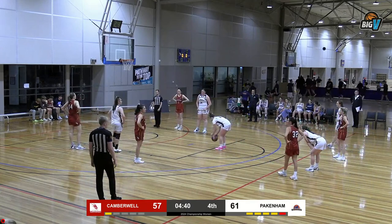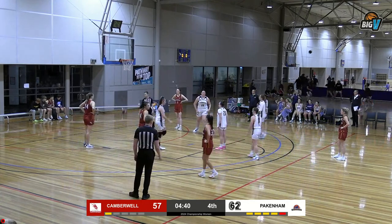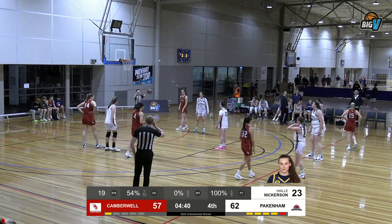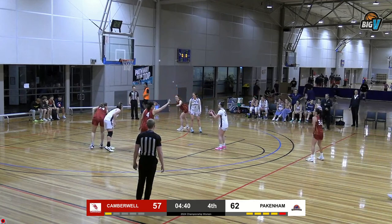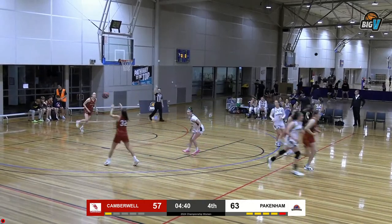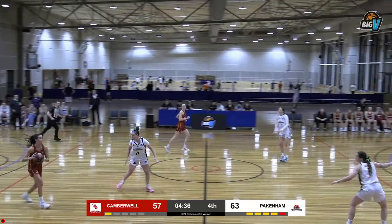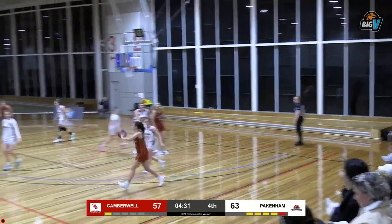Nixon at the line for two shots here. I'd assumed she was a left-hander, given all the finishes on her left hand she was making, but perhaps just exquisite finishing skills on both hands. Nicholson with a unique free throw routine there. She got the stationary ball handler routine at the foul line for low dribbles and the crossovers. But as they say, if it ain't broke, don't fix it.